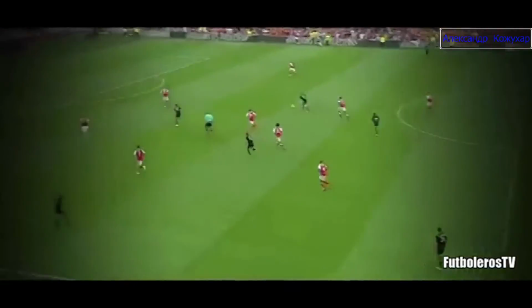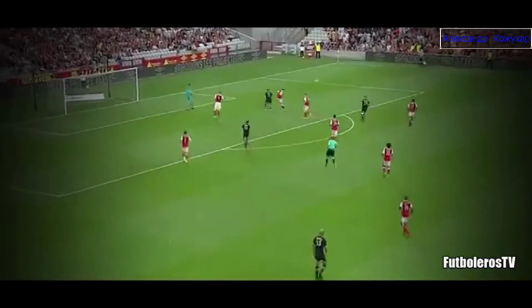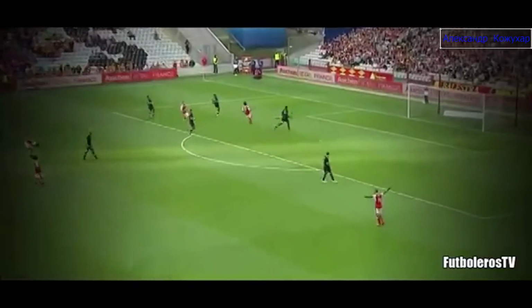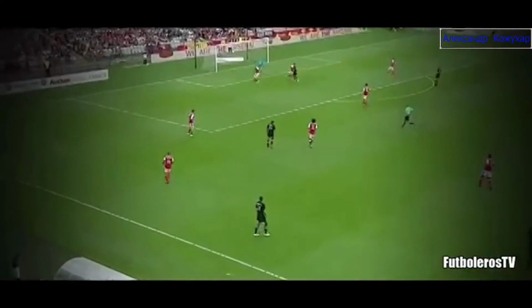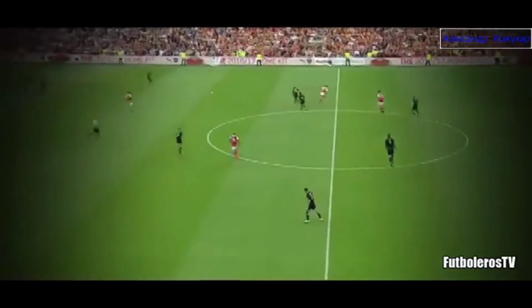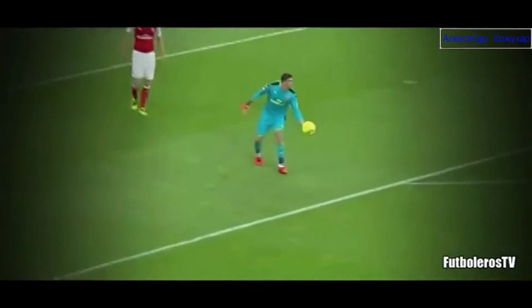A lot of space in there. It all opened up. Shots blocked by Chambers, and it's cleared away again. Iwobi tries to play one in to Akpom, but it's just a little bit too much pace on the ball. But it's going to be easy for Martinez. But then picked up again by the French side. He's got the crowd going. Martinez out quickly though before Zubair could get there.